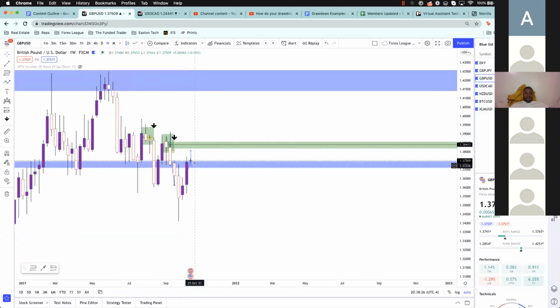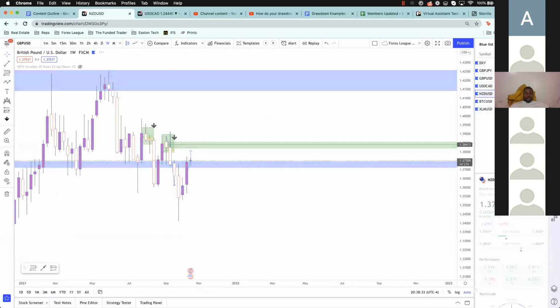Same thing here. I do think it's going to go higher. I think it's going to push higher back into this resistance, but we'll see. So that's GU, little lesson on that.